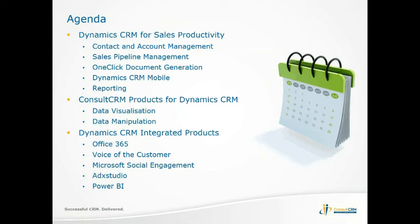Now, Consult CRM have a number of products that we've developed that help our implementations of Dynamics CRM, especially around the areas of data visualization, data manipulation. And we're going to have a look at a few examples of those today that help drive user adoption of a new Dynamics CRM implementation.